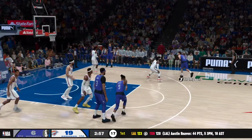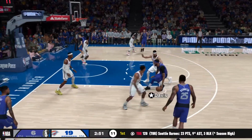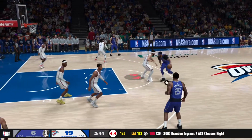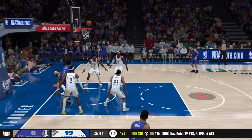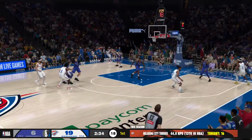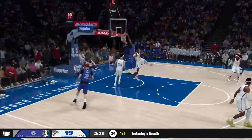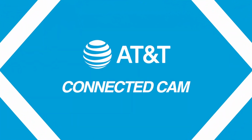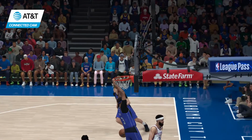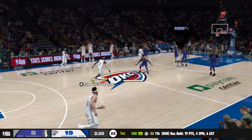Pass to Thompson. Williams against Davis. Out to Thompson. Davis against Williams. And it's Davis missing. And it's Williams with the ball for the Oklahoma City Thunder. It's stolen by Davis. And finished off by Anthony Davis. That was filthy. When Davis hammers it down, you feel the impact from here. What a great look here at this tremendous move from our AT&T Connected Cam point of view. Oklahoma City leading by 11.